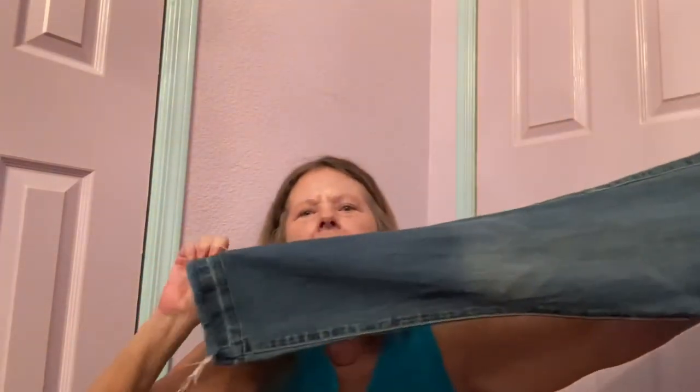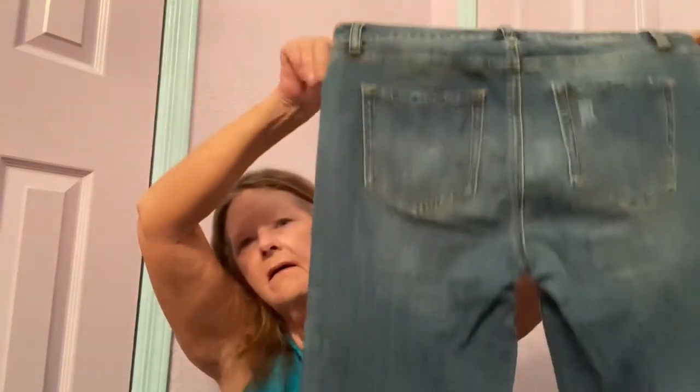So then I found a pair of Cabi jeans. These are called the Kick It Crops in a size 4. And I actually think these are mid-rise. They might even be low-rise. But they have the raw fringe hem, straight leg, really good condition. So hopefully those will bring around 27.